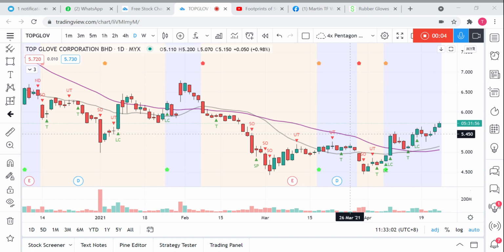So in this video, I would like to share 8 glove counters in KLCI that currently seem to be having a reversal. With the hour chart, it seems like it is doing another pullback. At the time of this video, it is the 23rd of April, in the morning.